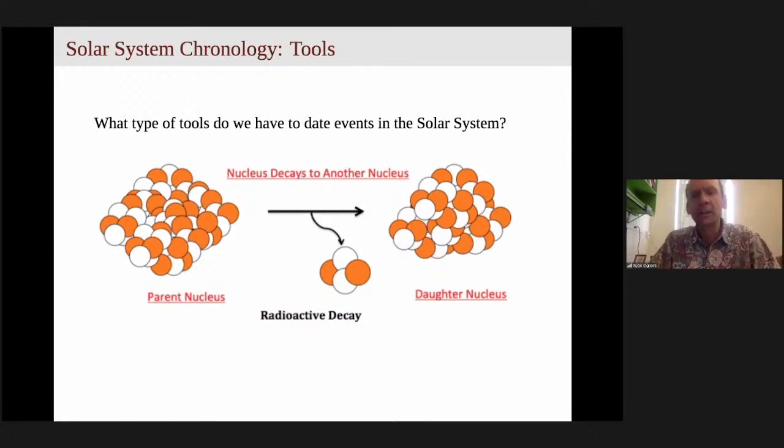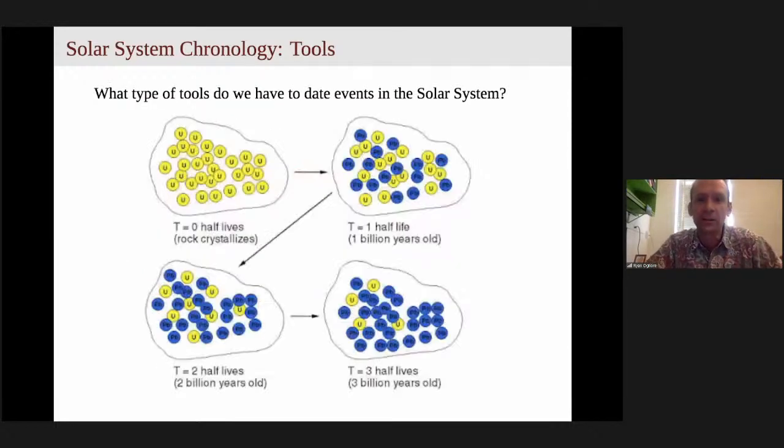it becomes something else. And the important thing about this process is that it's somewhat random, but if you took 1 million, 1 billion of these atoms, you could constrain the rate at which these atoms decay. For just one, I can't tell you when it'll decay, but if we have 1 billion, 1 trillion of these things, I can tell you when half of them are going to decay. And that's the quantity that we call the half-life, which you may have heard before.